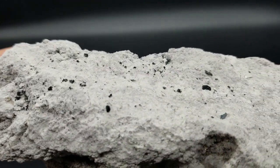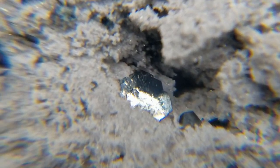Let me get you a close-up. There's a cluster of blades right there, beautiful shiny hematite, and it's just all over this matrix piece here with Bixbyite, and I do believe there's some pseudobrookite, but they're just so tiny that I won't really be able to get you a good shot of it.